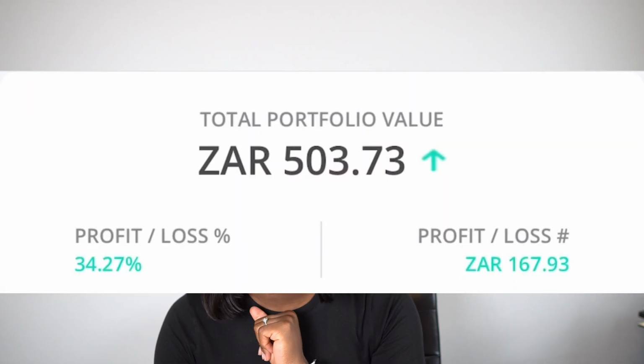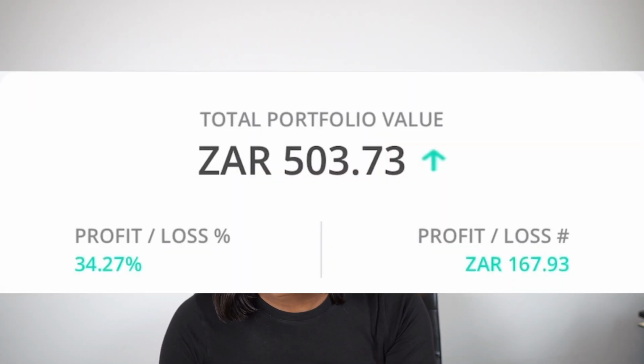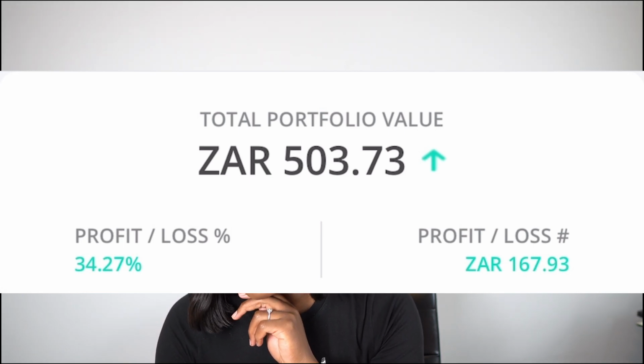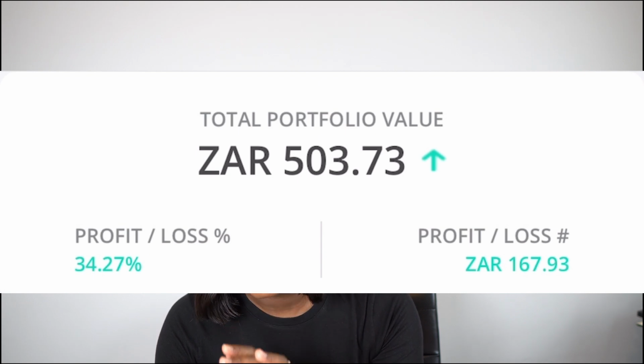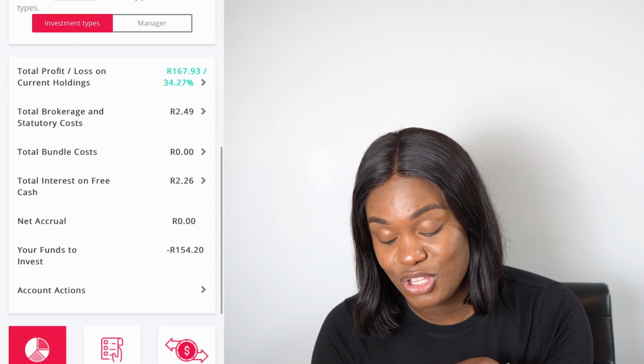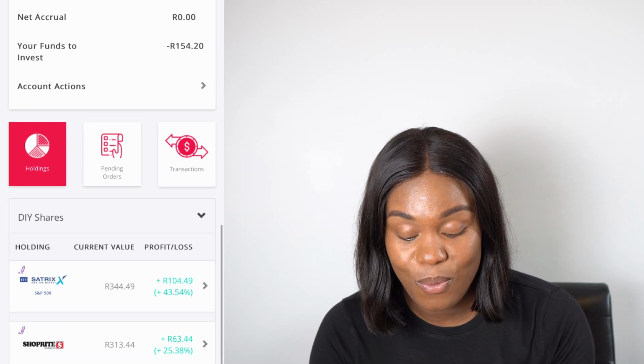So my actual portfolio is on a profit of 34.27%. My profit is about 167. This is for the almost 2 years that I've been invested here, and it's not much. This is just a little bit of money that I put in there, and I just let it sit there to see how it's going. So not bad. And both the stocks that I have are doing quite well.